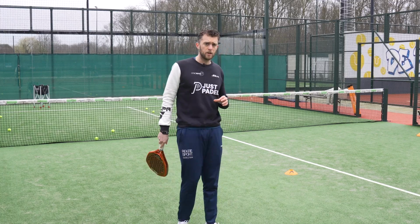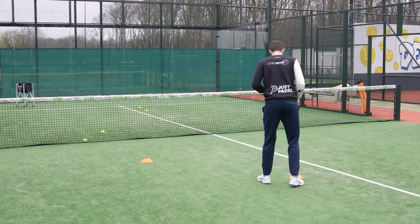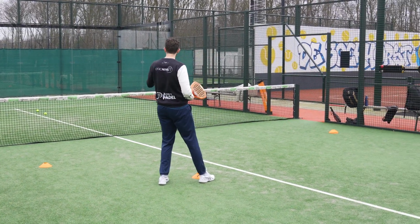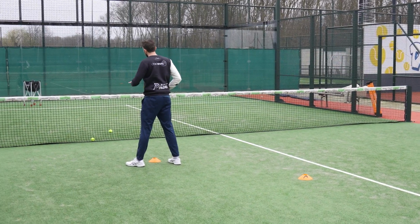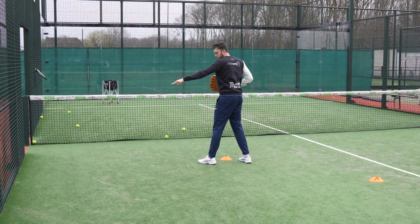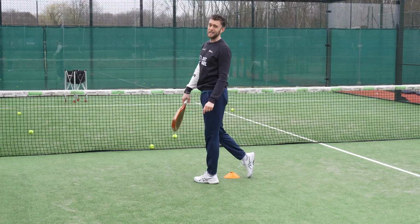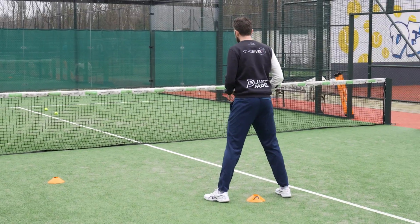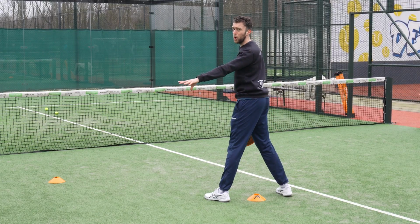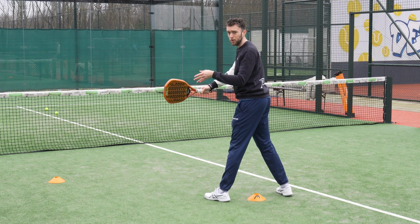Tip 3 and 4 at the same time. Nobody does this, but after you are playing from the second post in this position and you're playing to the center, you have to move to the first post, because the angle on my side is likely to happen if I'm playing to the center and I'm staying in this position. This is too open.